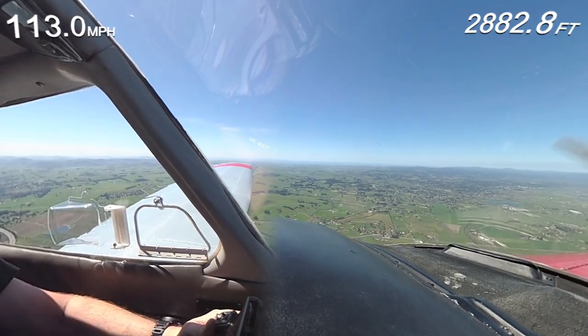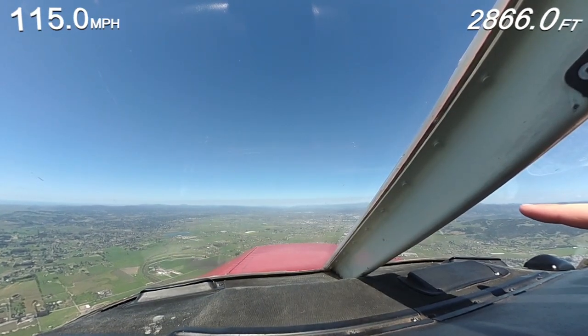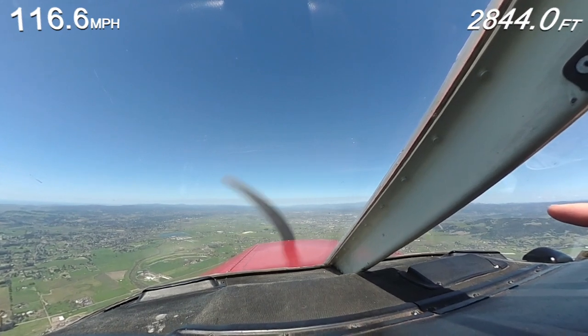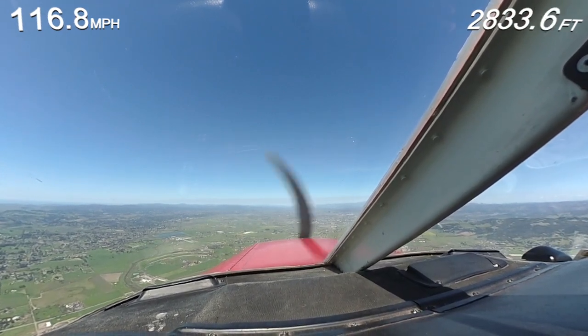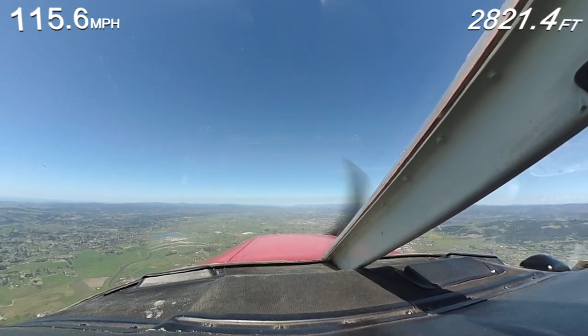So if you see right out ahead, see the big runway? No, the tower is up now. Oh, that's where we're going to land. That big clearing there, you'll see some white stripes. That's the runway.